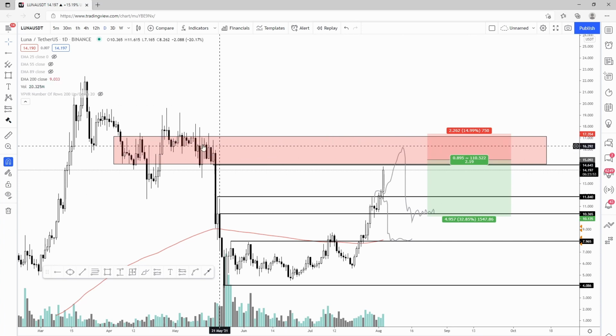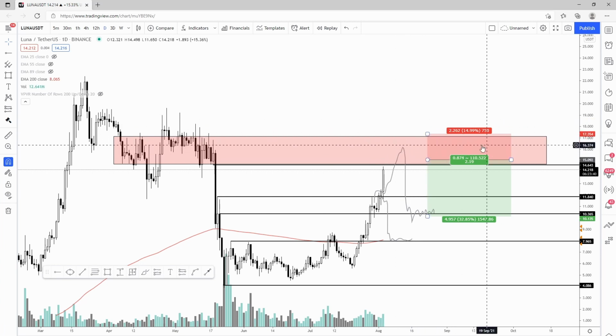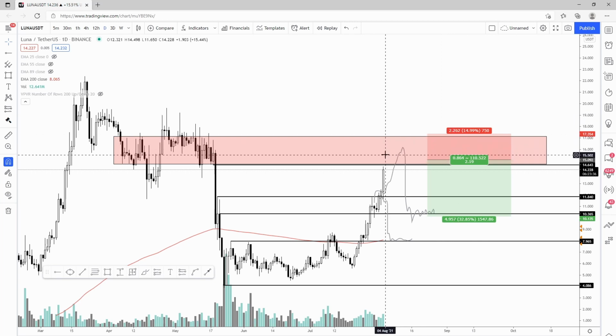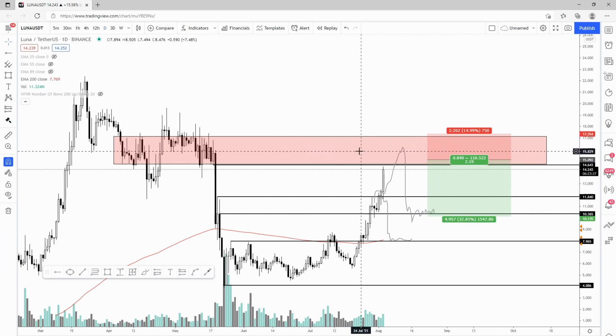The thing is, this could keep going higher to $17 and go to these wicks, and then your idea is still valid in my opinion. So I think that I'll be taking this one here and having somewhat of a loose stop and having asks all throughout this area. So that's my overall plan for Luna.